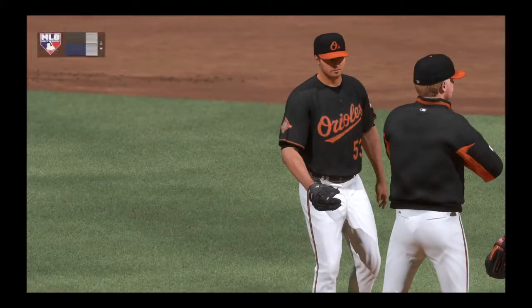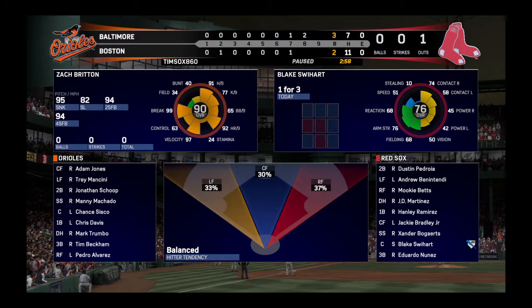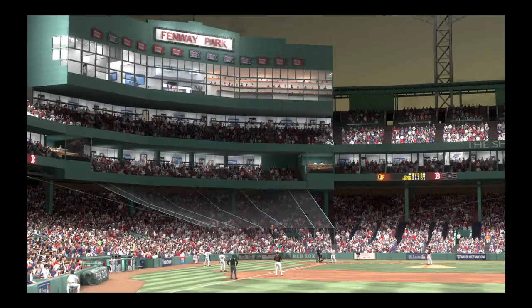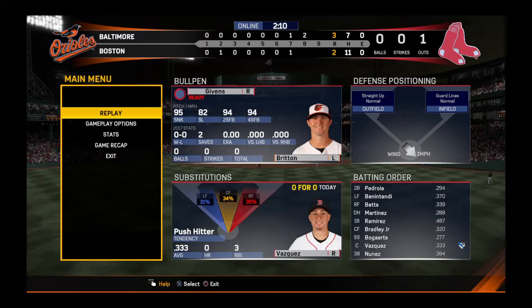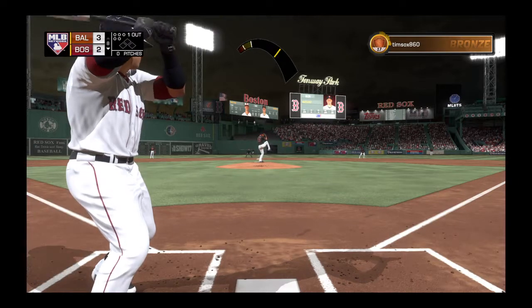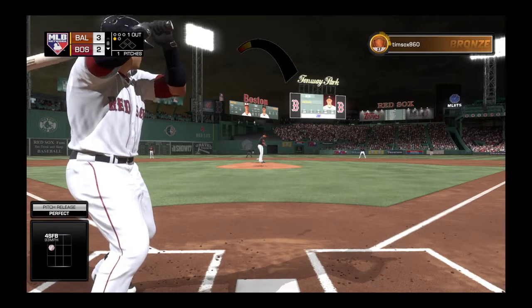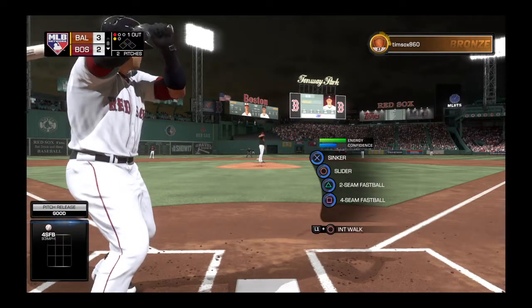Zach Britton enters a little earlier than usual as he'll be asked to get 5 outs to try to earn the save here. Christian Vasquez will pinch hit here. Started to go around, but it's ruled strike 1 anyway. And he's definitely off to a fast start in the early part of the season. 0-1 count. Here it comes. And there's one well above the zone for a ball.